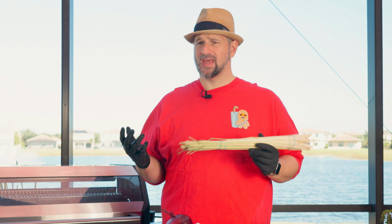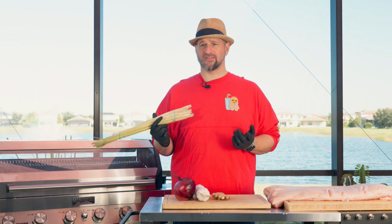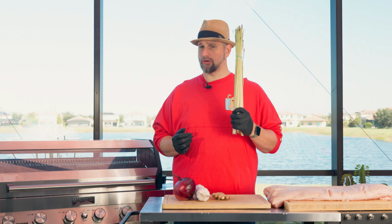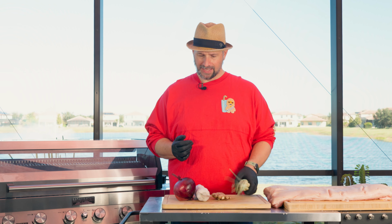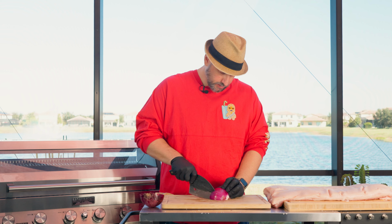Lemongrass is like a big stalk of grass. They grow in these big bunches. I grow them in my garden. I grow them on the side of my house. I grow them in pots on my back patio. Fantastic flavor, very unique flavor. It's very important for this. I would say track it down. You can get them in Asian markets. Some Latin markets will have them. Very important to grab if you're going to try to make this recipe. Hard to substitute. Nothing fancy needed here, just a simple dice.